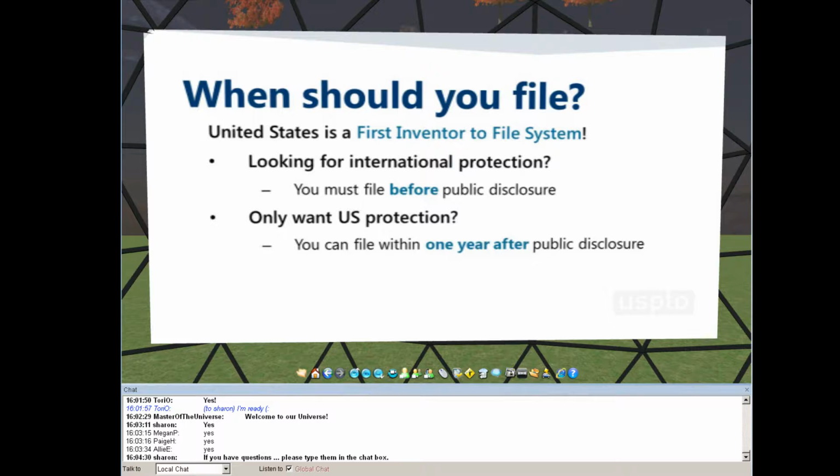So you can file whenever you want. Just know that when you put your papers in our hands, that is your filing date. So other people will have to beat it. And if you only want U.S. protection, you can file 1 year after public disclosure. We give you a grace period now, so you can talk about it for a while. Next.